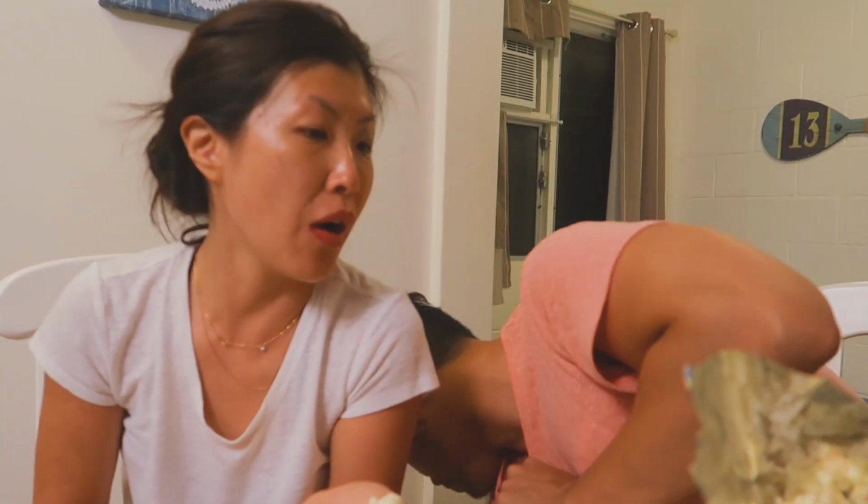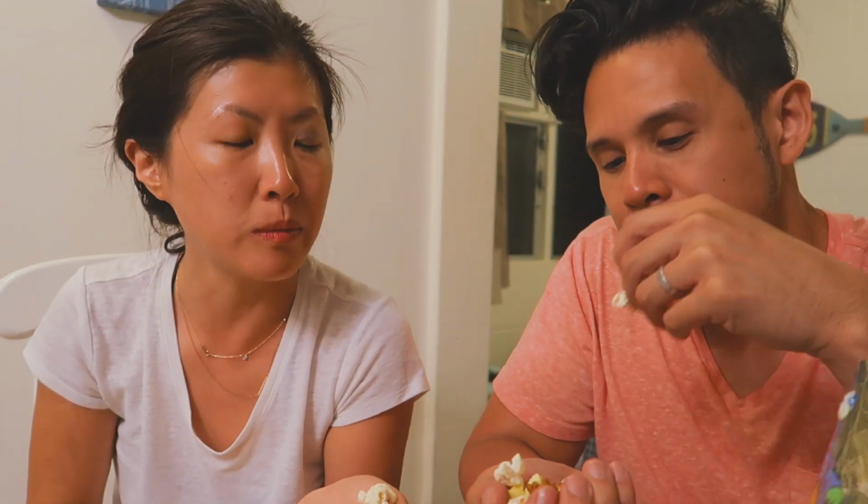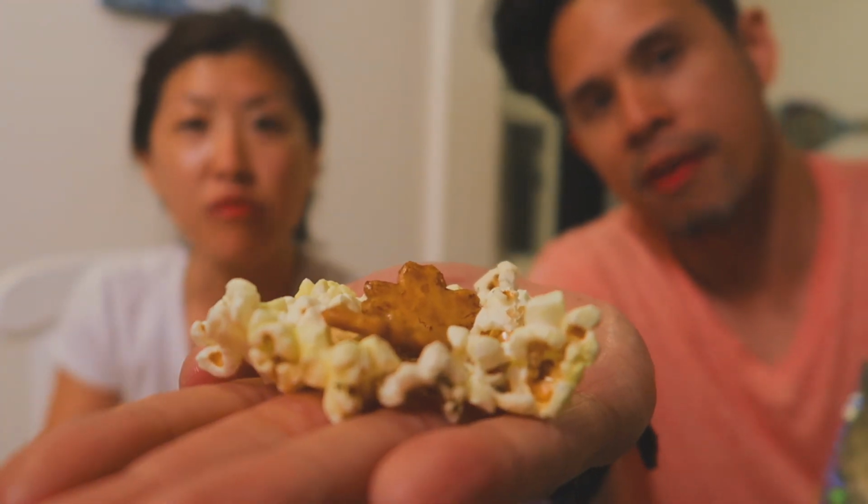Popcorn's very good. We saw the same Hawaiian hurricane popcorn in Maui plantation. It was a rip off, right? It was like $6. But you know, tourist stuff. Actually, I could probably eat the whole bag here. It's very light. There you go. Nice shot of the popcorn and the osenbe.